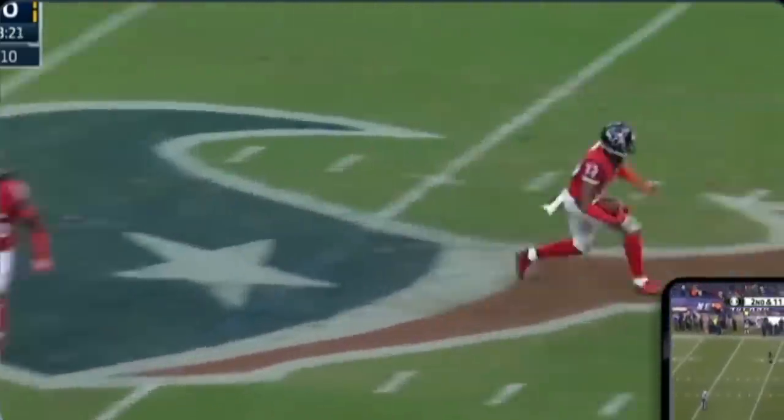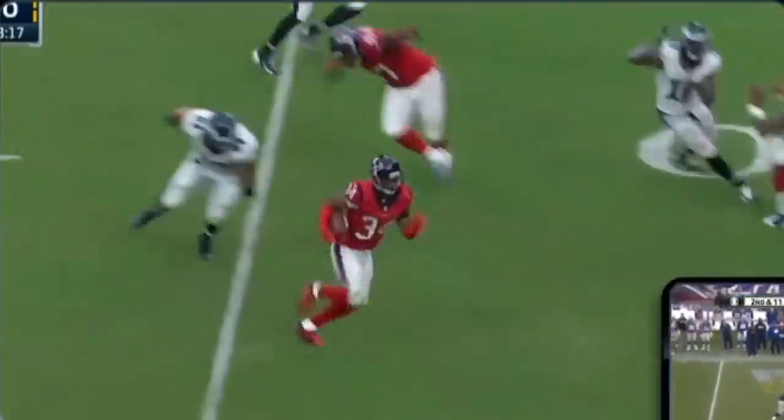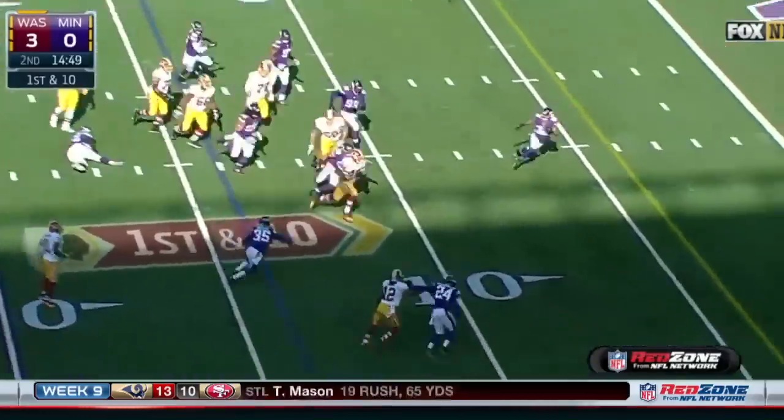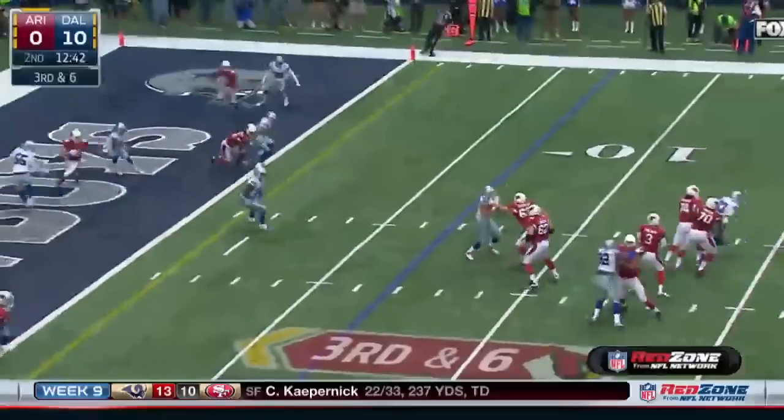First down, Foles looking for Riley Cooper. And it's picked off, A.J. Poirier. Darrell, you just mentioned the interceptions. He threw only two last year, and Poirier takes the first down. Redskins, Alfred Morris. Inside run, Miller.